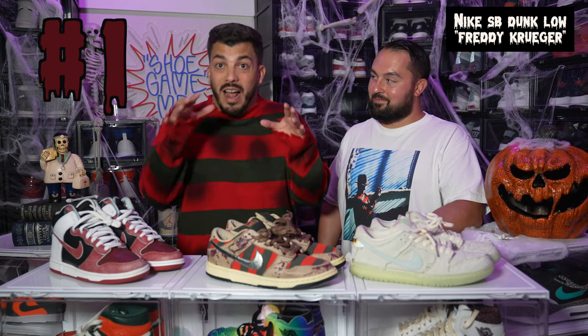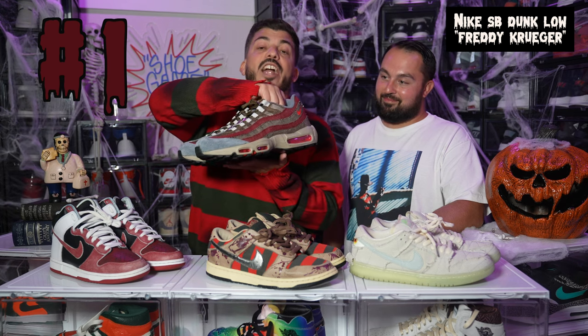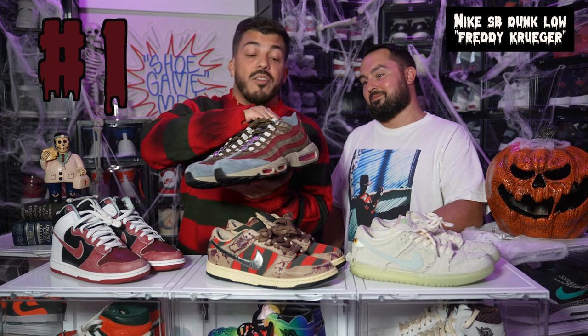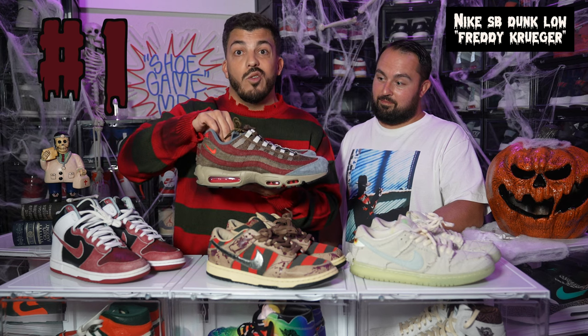Not everybody can afford this shoe, but I got a little tip for you guys. If you're looking for something a little bit affordable, and you're looking for a Halloween shoe, and you're looking for it to be Freddy Krueger themed, I got the shoe for you. The Nike Air Max 95 Freddy Kruegers. The details on these shoes are amazing. A good alternative for under 200 bucks. This is the shoe that you want to get.